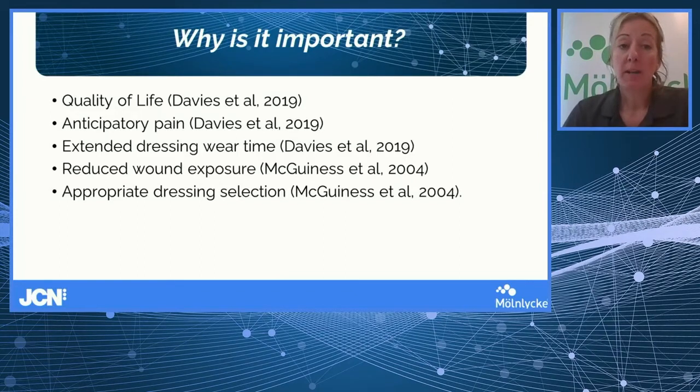One study by McGuinness et al. concluded that every time a dressing is removed and the wound is cleansed with room temperature normal saline, the wound bed itself can drop by, on average, about 2.7 degrees. This can actually result in the wound taking 3 to 4 hours to resume normal cellular activity to then promote that healing. Therefore, for this period of time, we can see a delay in the healing process.